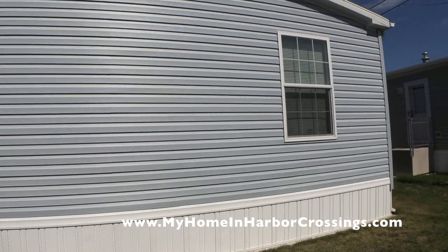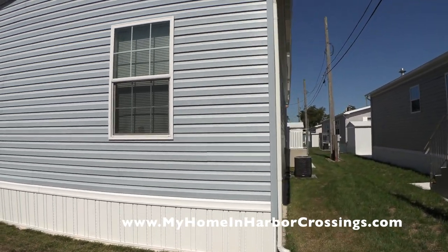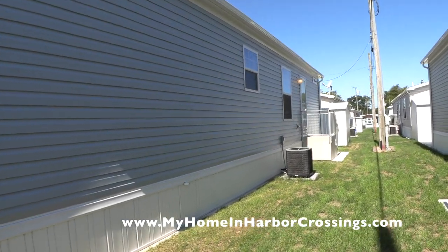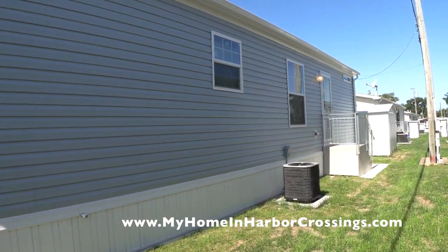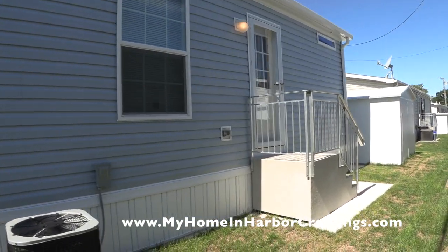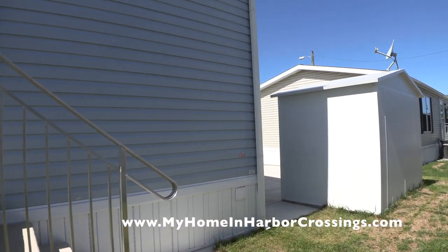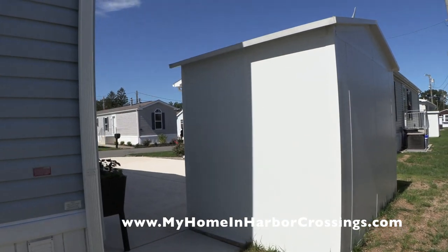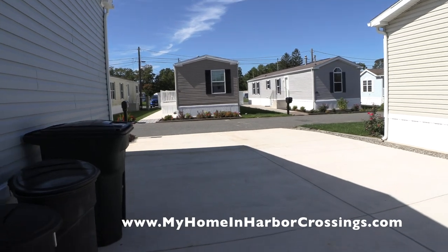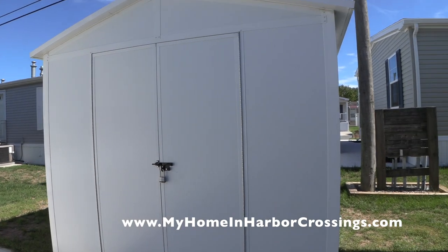There you see natural gas for the home. And this area here is a common area, and it is central air conditioning. That door there is the laundry room door, the utility door. Those are vinyl steps, fiberglass steps, I should say. There's the vent for the dryer. This is two-car parking. That's the maximum amount of vehicles allowed in the lease per home. Here's the shed that comes with the house.